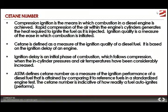Now, what is ignition delay? Ignition delay is part of the combustion phase. We will see this in a couple of slides. When you inject diesel fuel into a combustion chamber where there's air present, it does not immediately ignite. There's a delay, a time interval between when it is injected and when it actually ignites. And we find that whether that delay is long or short can affect what happens inside that cylinder and combustion chamber, and it can then affect how the engine operates off that fuel.